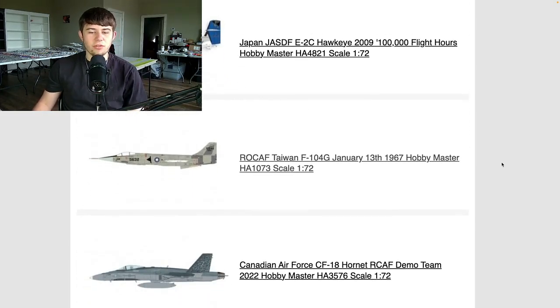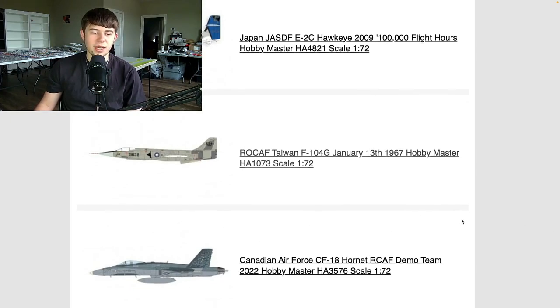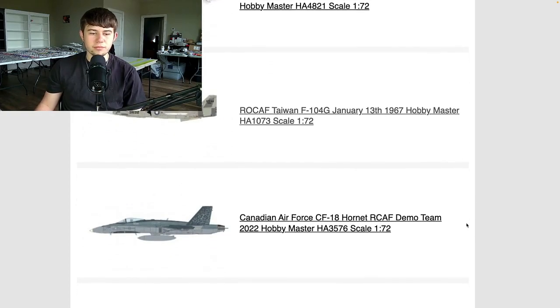How about a Canadian Air Force CF-18 Hornet RCAF demo team? This is going to be the 2022 iteration right here. Love to get to see this aircraft as well. This is a great addition for anybody that's looking for an aircraft like this. I'm sure it's going to be a very popular one. I really like that kind of digital camo type feel that it has, not completely, but the pattern that it has, and it looks very nice.